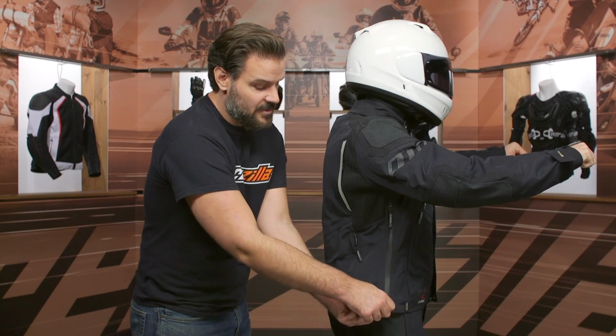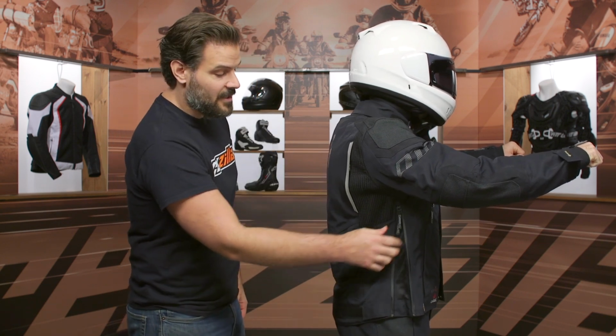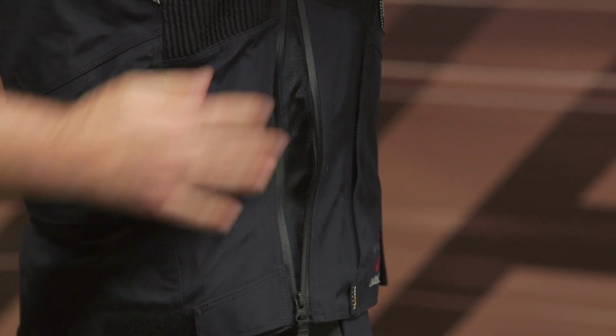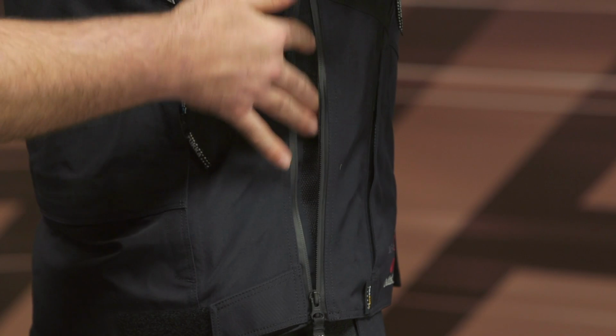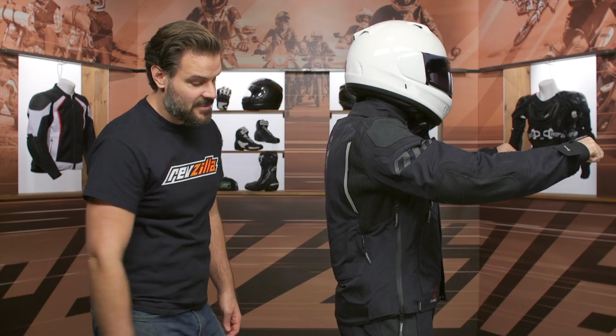And then the side zip on this is either a big expansion gusset if you've got a little bit more room in the tummy, or if you close that up, you can use this as an extra vent. And that does help to promote the airflow again in the warmer months of the year. Big side vent here, and it is a water resistant YKK zip.